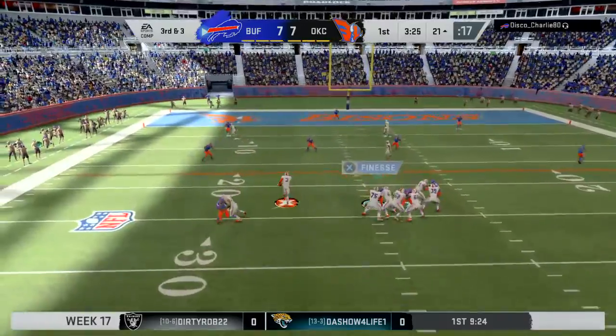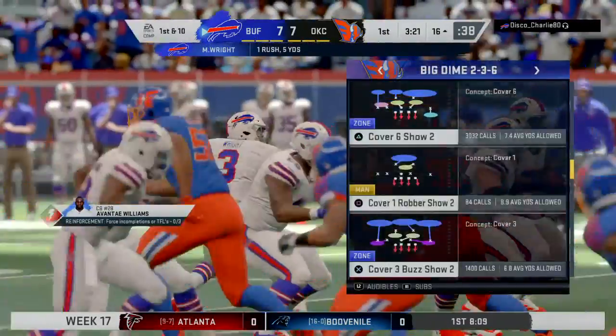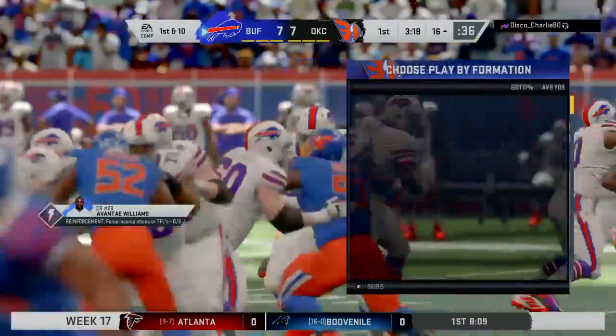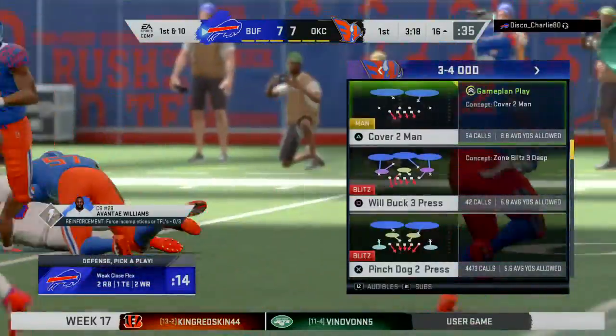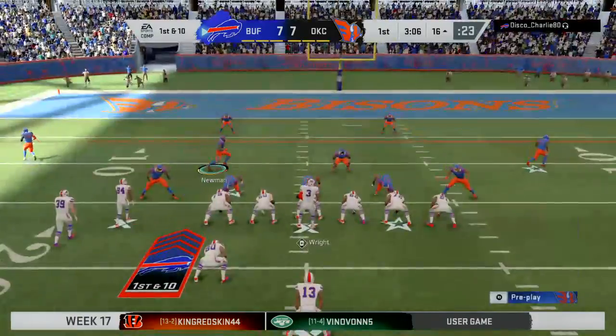On 3rd and short, they'll try and pick it up through the air. Steps away to his left. 5 yards on the scramble, and that's enough to pick up the first. When they watch film of this game and hand out the grade sheets, he's going to really like getting a double plus on this play.